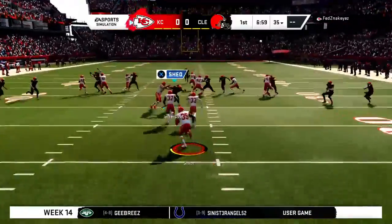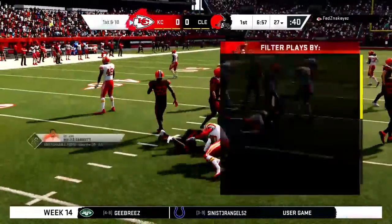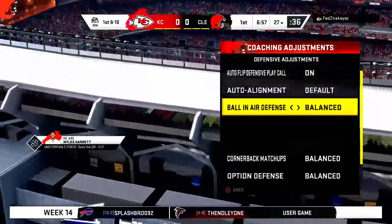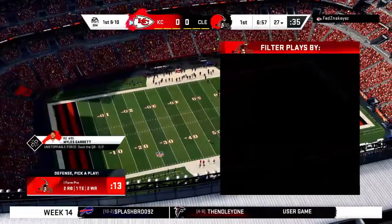This one fielded at the 5. And he'll take this across the 25, couple extra yards up to the 27-yard line. First and 10 at their own 27-yard line.